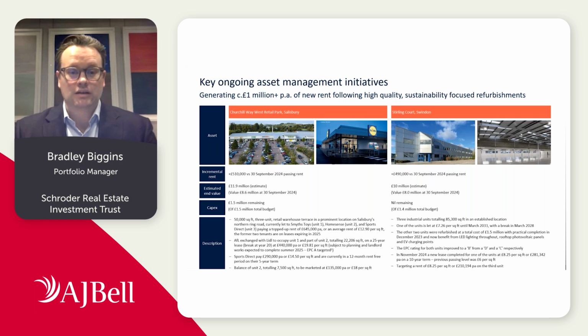And since we completed that refurbishment, we have let one of the units at a rent of £8.25 per square foot. Now, the previous passing rent on that unit was around £6, so we've increased the rent by more than a third there. So another example of these sustainability improvements enabling us to push the rents on and grow the income for the fund. The final unit's in the market, and we're hoping to achieve the same level of rent as the unit recently let.